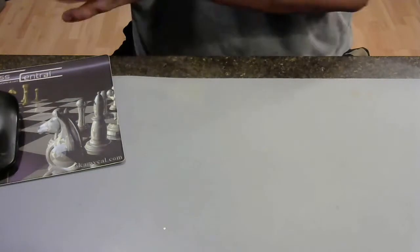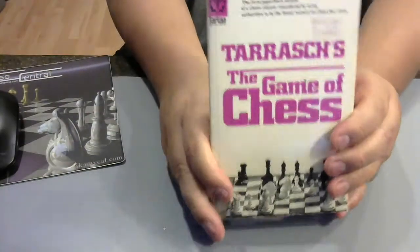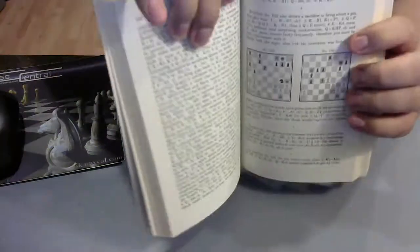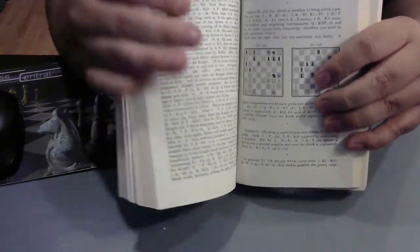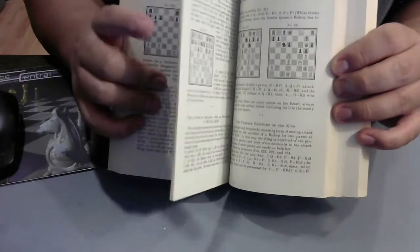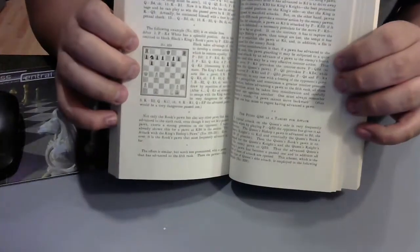Anyway, Tarrasch. Back to Tarrasch. This is the games of chess of Tarrasch. The annotation is kind of dense, right? I don't know if you can pick that up. You get a couple of diagrams per page. Not every page has two diagrams. Like this one has one over here, and then sometimes you have zero. But you're getting a lot of literature.